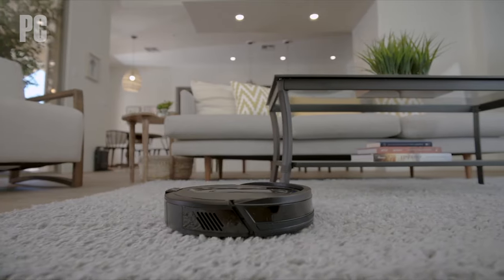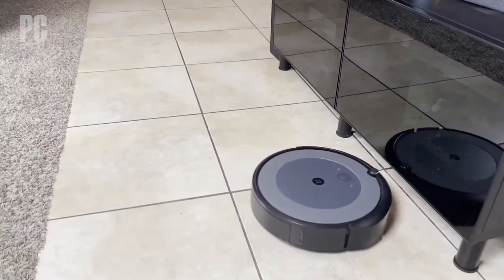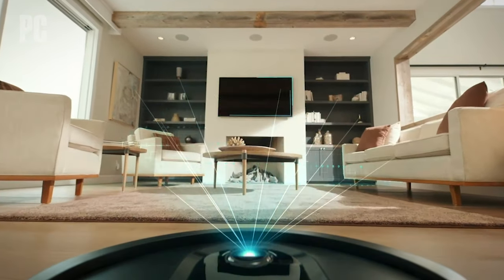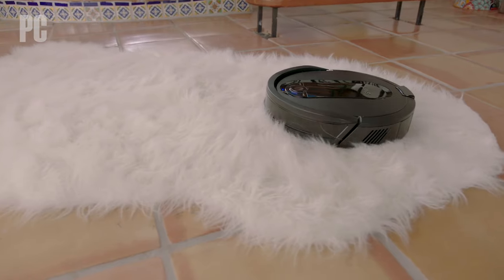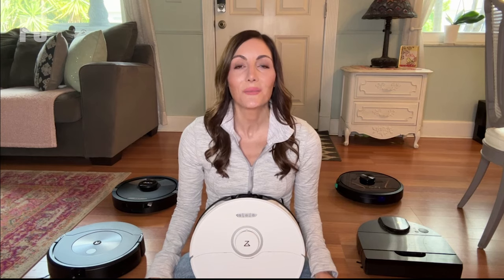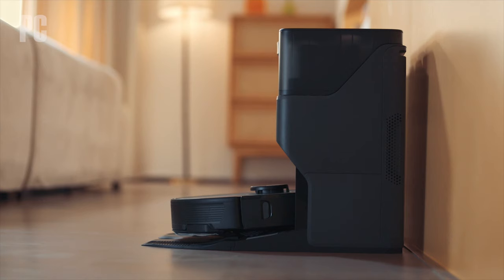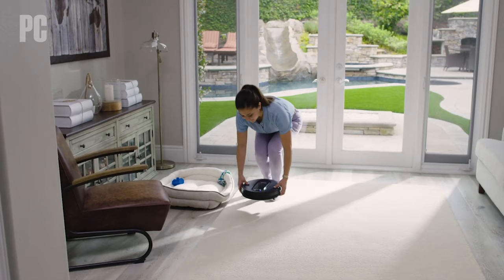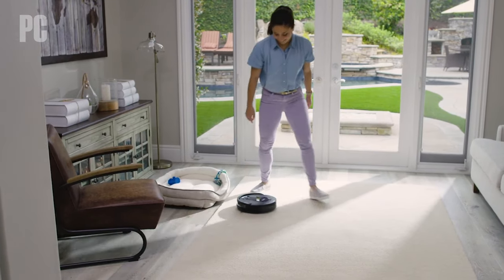With so many options on the market, we know it can be tough to choose the best one for you. And that is where we come in. We here at PC Mag have tested dozens of robot vacuums over the past couple of years to help you find the best one for your needs and budget. When making our evaluations, we take into account factors such as suction power, battery life, obstacle avoidance, and overall cleaning performance. So without further ado, these are the best robot vacuums for 2023.